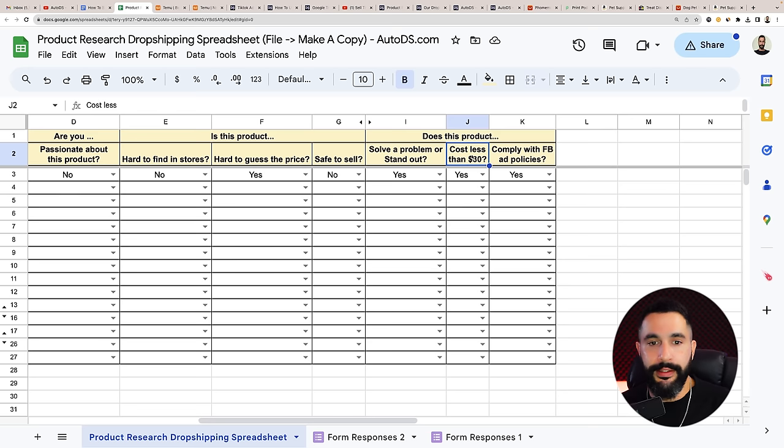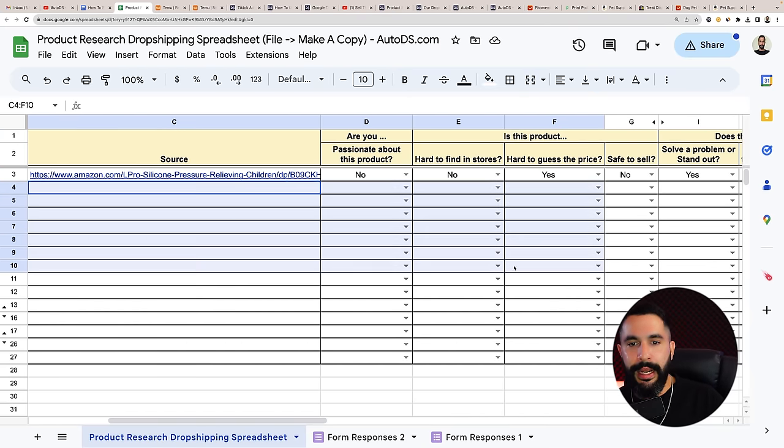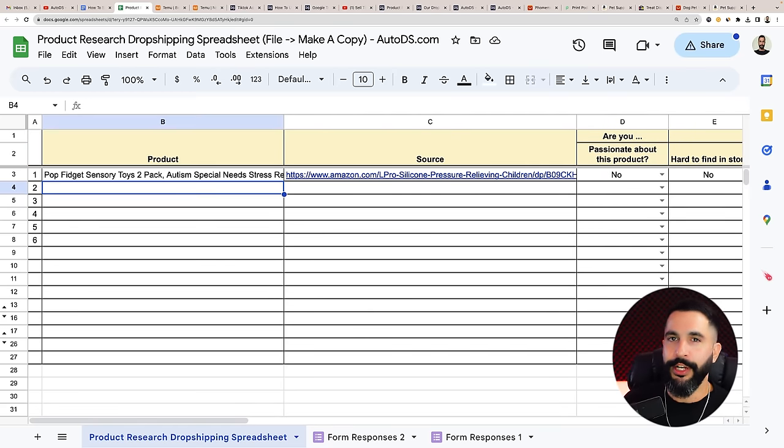And does the product cost less than $30? We don't want to start with really expensive products. It's easier to sell cheaper products in the beginning. And once we answer all of these questions, if we have no on some of them, we'll move on to the next products. And the ones that we answered yes to all of them, those products have a much higher chance of selling on our stores.